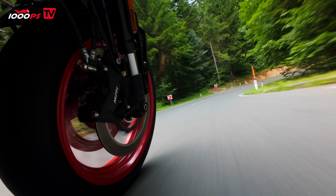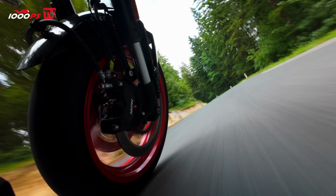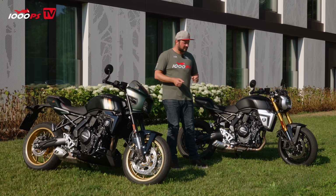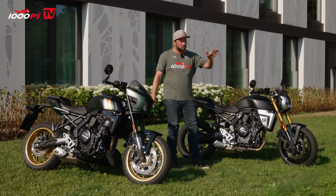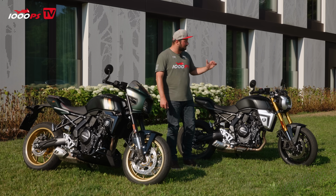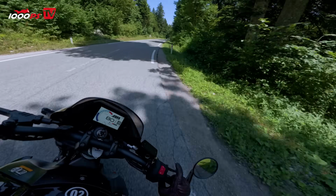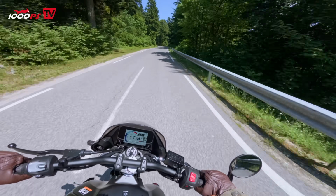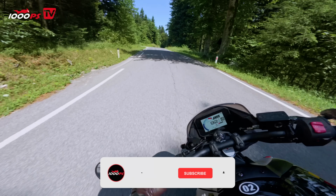As for fuel consumption, in the morning I rode the 8T a bit more briskly, a bit more spirited, and the fuel consumption settled at around 3 liters per 100 kilometers. On the TT, the riding was a bit more relaxed, and I even saw 4.5 liters on the display. That means we're looking at a range of around 350 kilometers, which is more than sufficient for bikes in this class. So a big thumbs up to Suzuki for that.